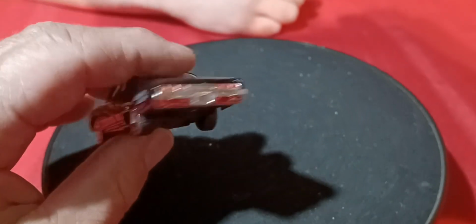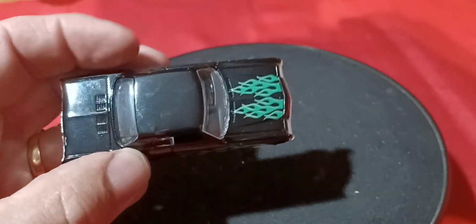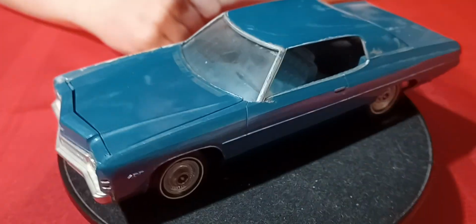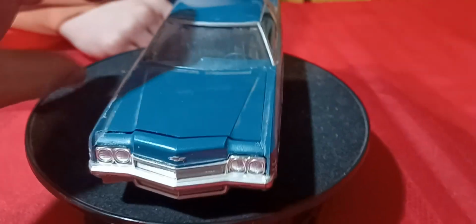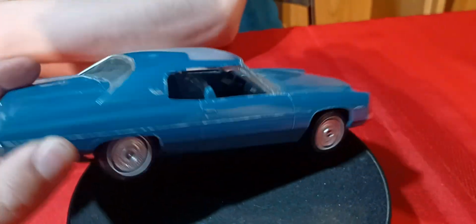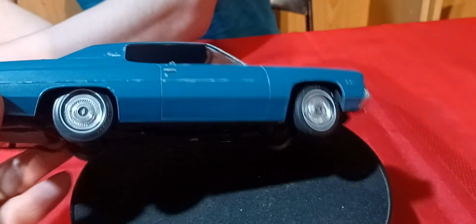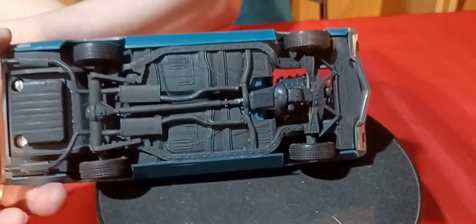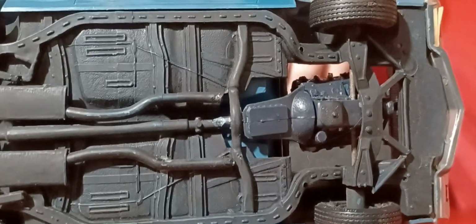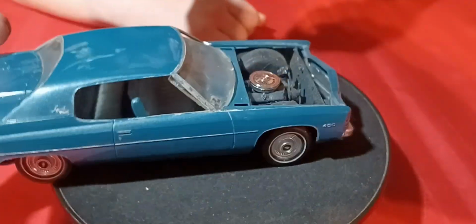72 is an interesting one for sure. So that's the 71. Next to 72. The only thing I could find for 72 is this guy here. It's a big old plastic model kit, and it was the only 72 I could find. It's actually missing the left tail light, and it's got screws on the bottom there. The hood came off.